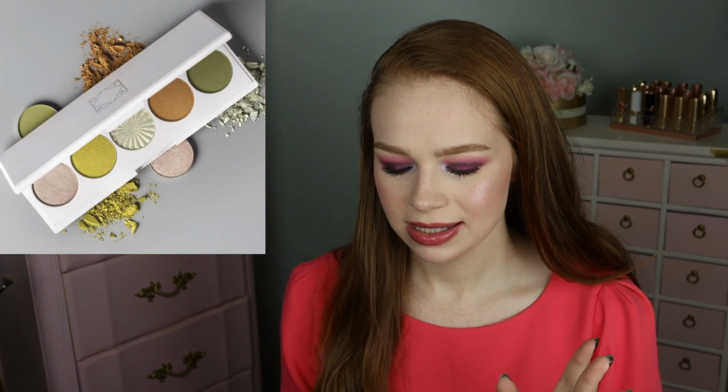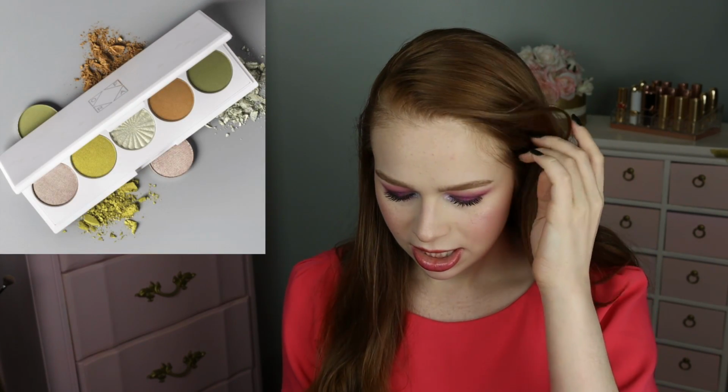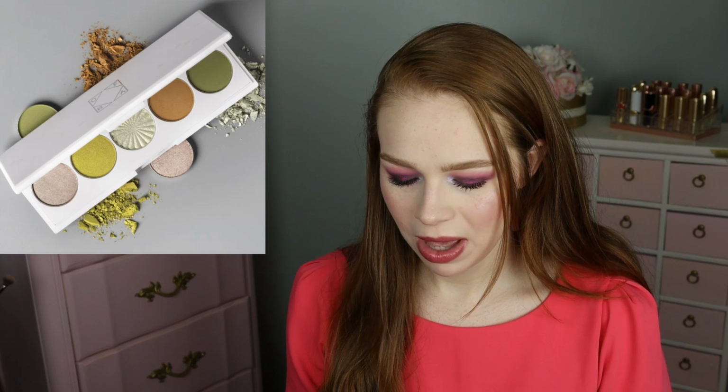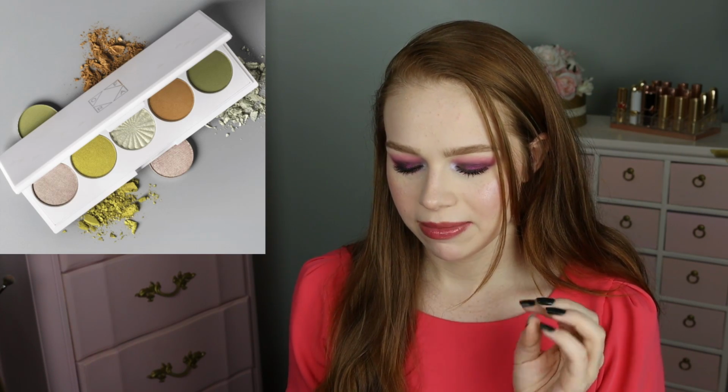Okay, so next is a new palette from Ofra Cosmetics, and this is their Empowered collection. I think it's called the Empowered Signature Palette, and this is actually really, really cute. I love the pops of green in here. There's like a mustardy matte.